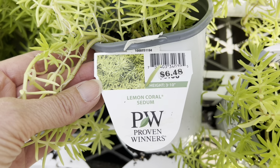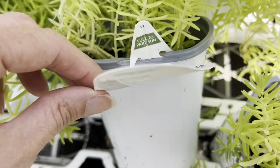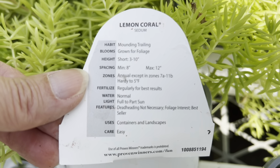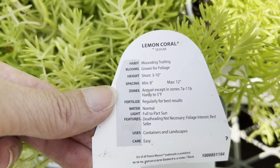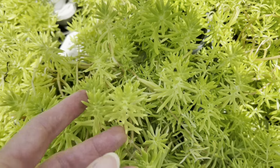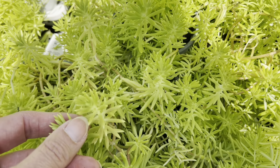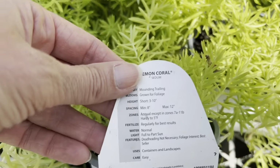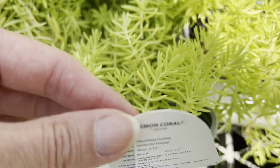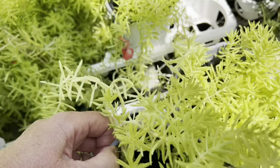I absolutely love the color of this lemon coral sedum. This is another plant that I use in my containers not only for its bright coloration, but the unique texture as well. It's noted to be annual except in zones 7A through 11B. I'm in zone 7B, 8A, in Georgia, and have had this plant die back in the winter and then start popping back up in the spring.